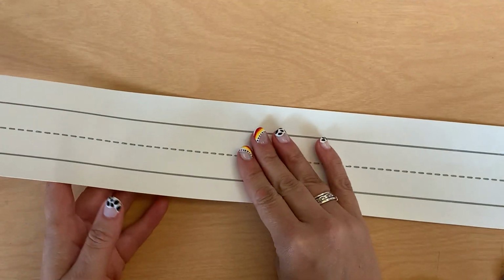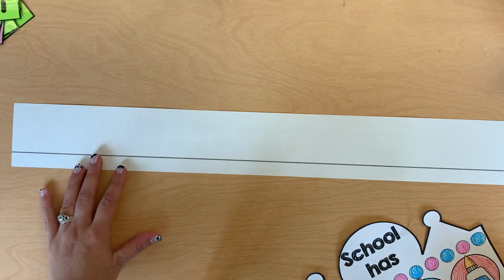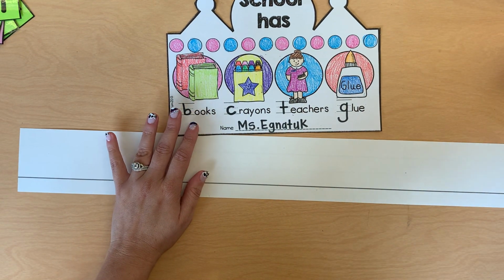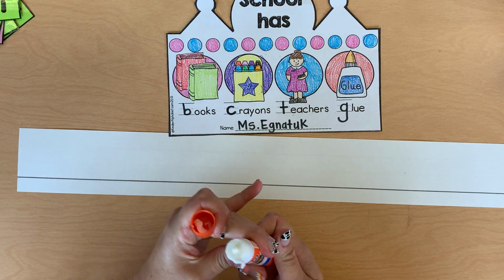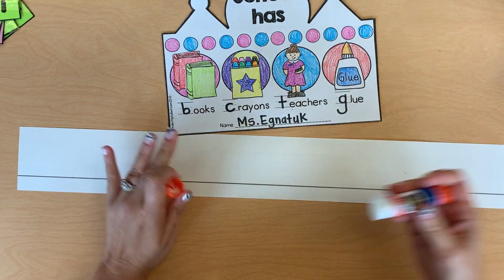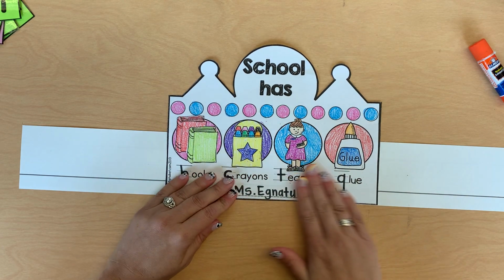Then you're going to get this big thing. It's called a sentence strip. Normally we write sentences on it. Today we're not. You are going to take your sentence strip and you or a grown-up are going to put glue right in the middle of your sentence strip. It's hard to see my glue. And you're going to stick on your crown.